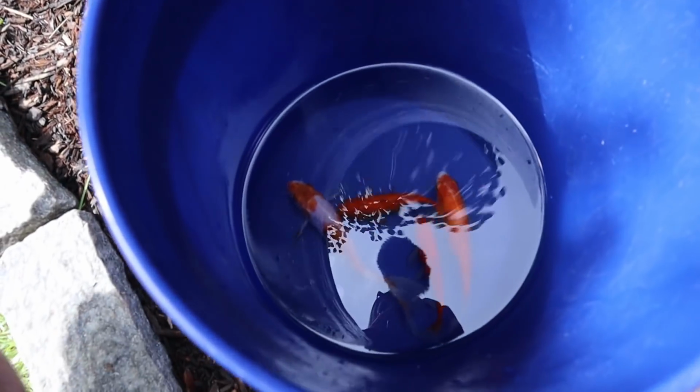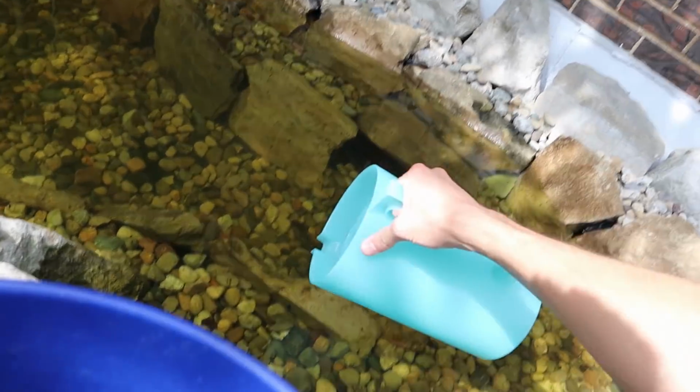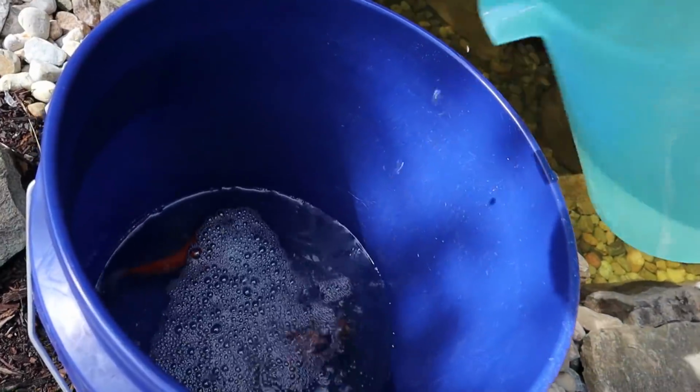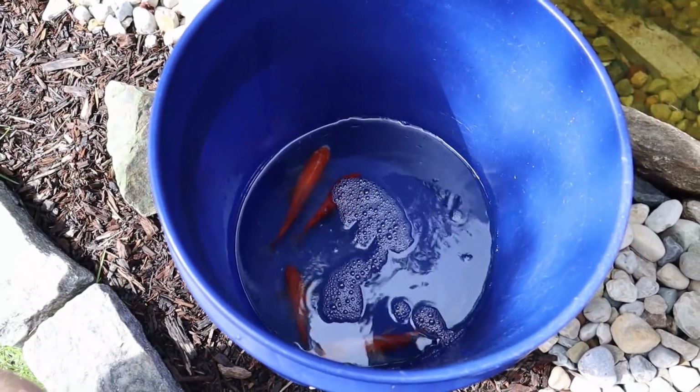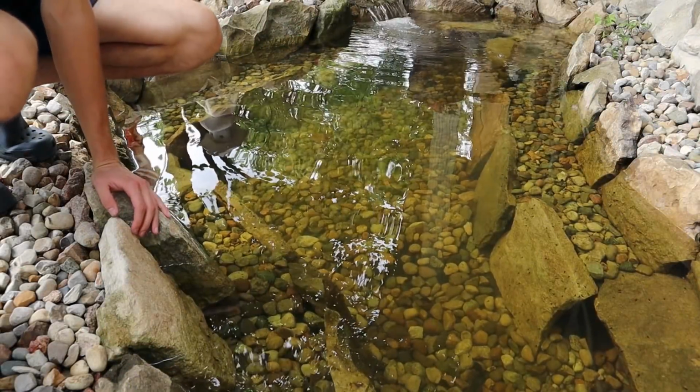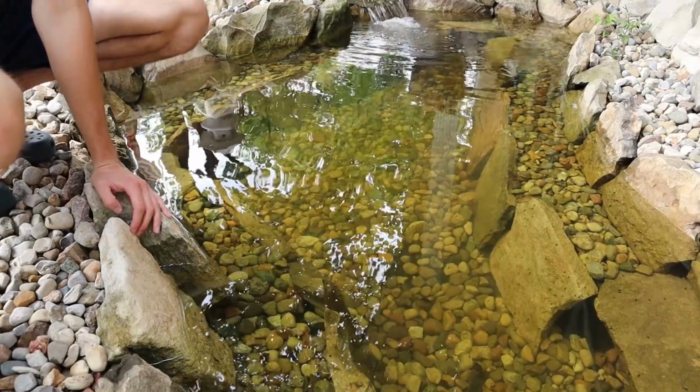Alrighty guys, so before we add these fish to the pond, we do want to get them acclimated. And to do so, I'm just going to get a pitcher of pond water and dump that into this bucket. I'm gonna do that every few minutes. And then here in about 10-15 minutes, these guys will be adjusted to the new water and ready to go in the pond. Alrighty guys, these fish are acclimated and are ready to go in the pond. So let's put them in there.